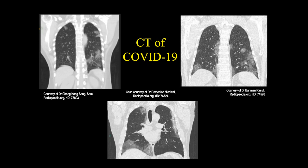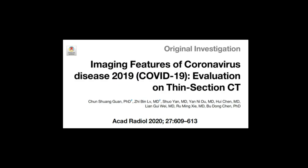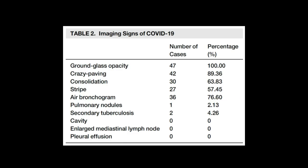Perhaps the best paper currently available was just published in Academic Radiology, which looked at high-res lung CT and the manifestations of COVID lung in these patients. And you can see the same type of distribution, most commonly ground glass opacities. The ones with thickening, septal thickening, ground glass opacity with crazy paving, frank consolidations, stripe, which is a healing effect coming out of these other manifestations, as well as air bronchograms. Notice, by the way, cavitation isn't seen. Pleural effusions are hard to come by, so those should be seen as atypical.